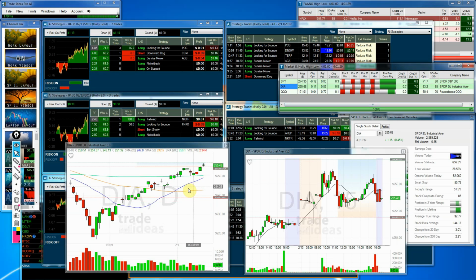Now moving on to the Diamonds, and you can see we closed above that 200-day moving average, so that's a good thing. We do have a little bit of a green candle there. A lot of volatility here in the Diamonds, and once again, good news is we did close above where we opened, and we are well above that 200, so looking good from there.